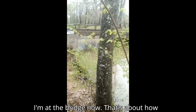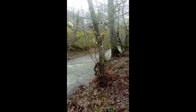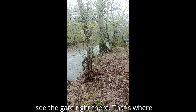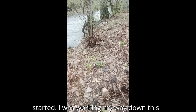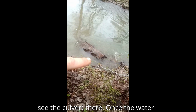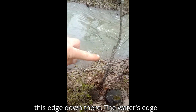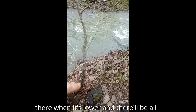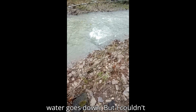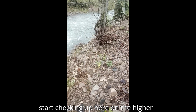I'm at the bridge now. That's about how far I've gone. Let's see. 30 yards maybe. You can see the gate right there. That's where I started, just working my way down this bank. I'm going to let the water, see the culvert there. Once the water goes down, I'll walk along this edge down there, the water's edge when it's lower. And there'll be all kinds of goodies in there as soon as that water goes down. But I couldn't wait. I had to come out now and at least start checking up here on the higher bank.